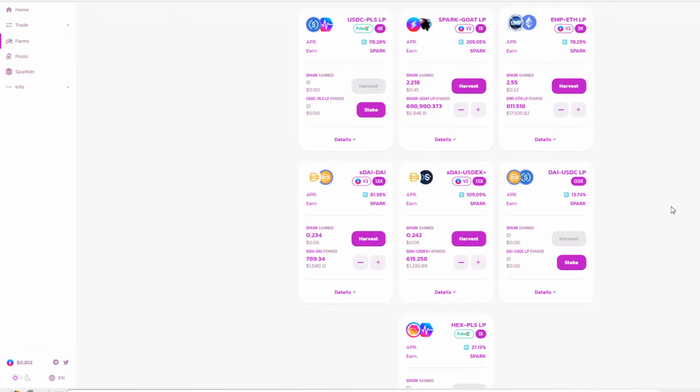Again, SDAI is just a synthetic DAI, or Sparkswap DAI, however you want that S to stand for. And SDAI is fully collateralized. The DAI is backed by DAI within the bridge contract, so it's not a made-up token. It has full backing as well. But again, if you bridge SDAI back to BSC, then you get DAI, you get actual DAI. So again, SDAI is just a synthetic version on Pulse.